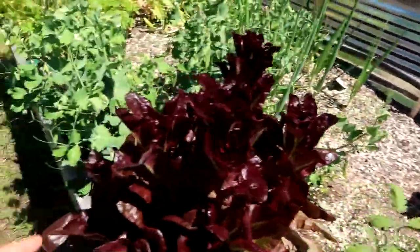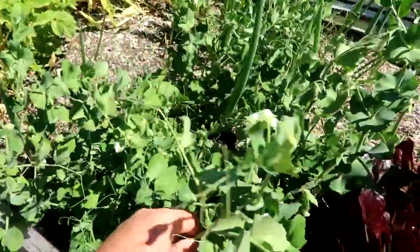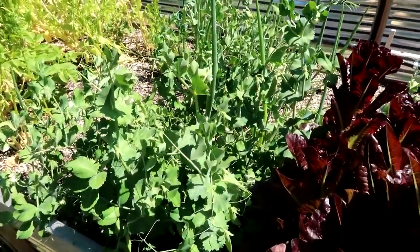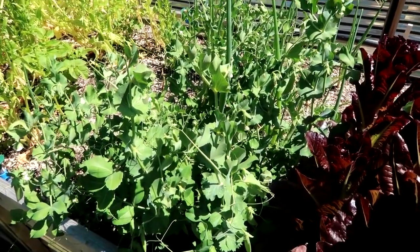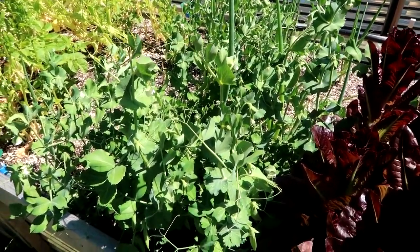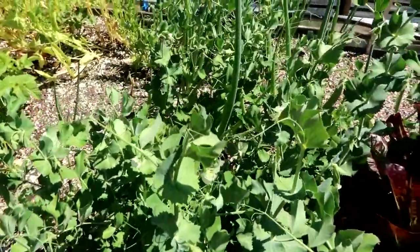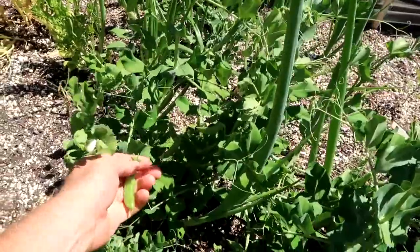And then you'll notice this is the peas that I threw, also just kind of tossed them in. The peas also shouldn't be producing this time of year. It's been hot. We've had almost 100 degrees. We've had 90 degrees for multiple days, and it's still producing. And these things are looking beautiful.